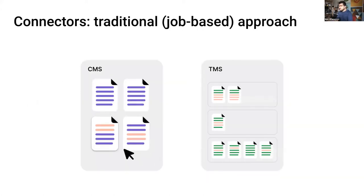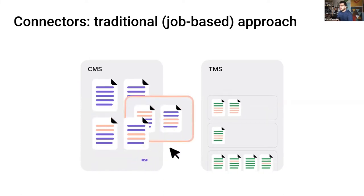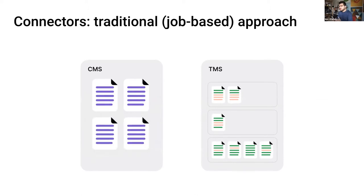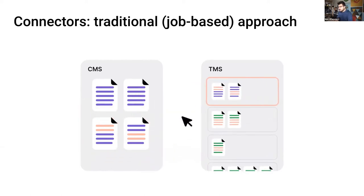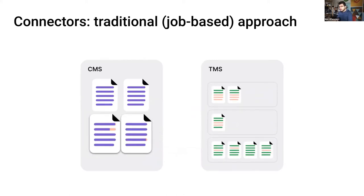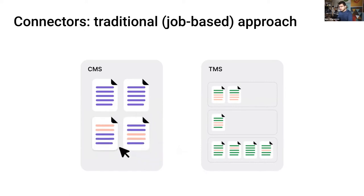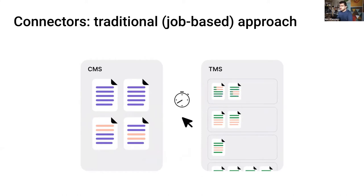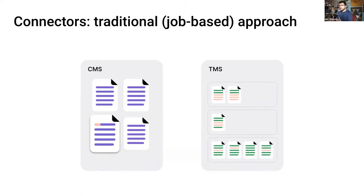And here's why. Let's look at the typical process that you have with a TMS and a connector to your favorite content management system. You have a content management system on the left, you have your translation management system on the right. In the content management system, you have some pages that you want to send over for translation. So with the connector, you select those pages and then you create a translation job where you specify, here is my source language and my target languages, here's the deadline. And then you send that over to a TMS. Just a few clicks, looks pretty simple. Then you wait for the translation job to be fully complete, and then you import the translations back.